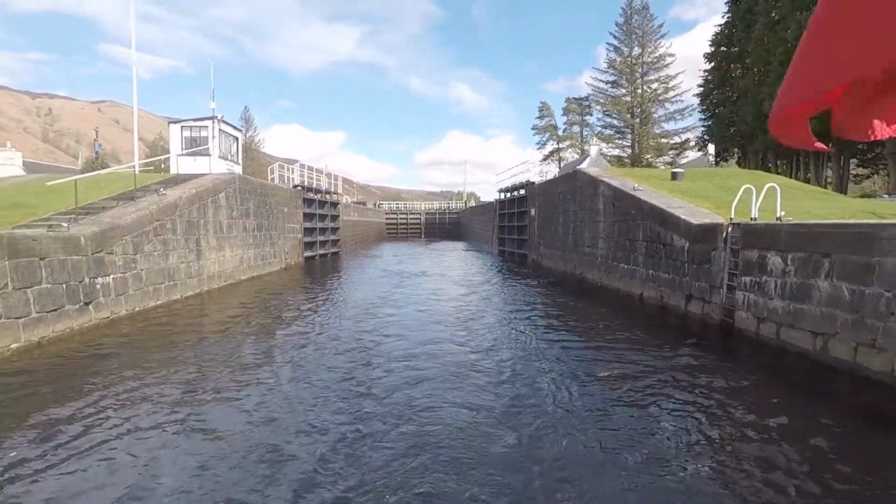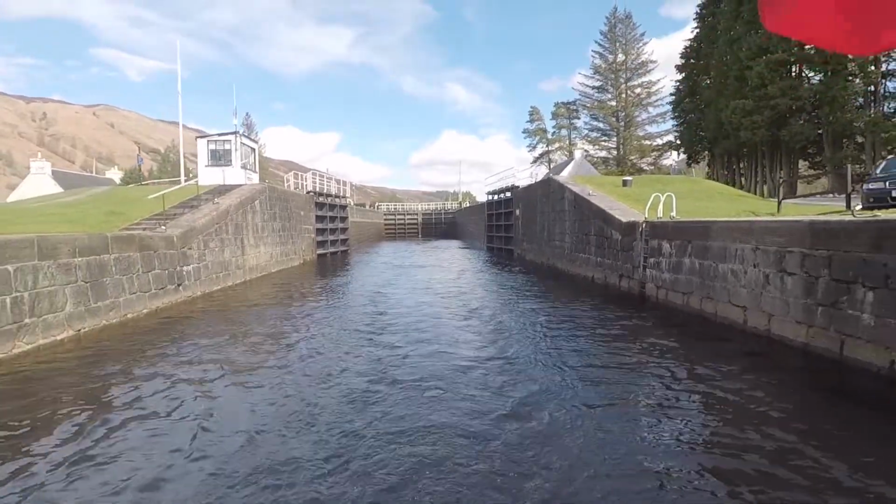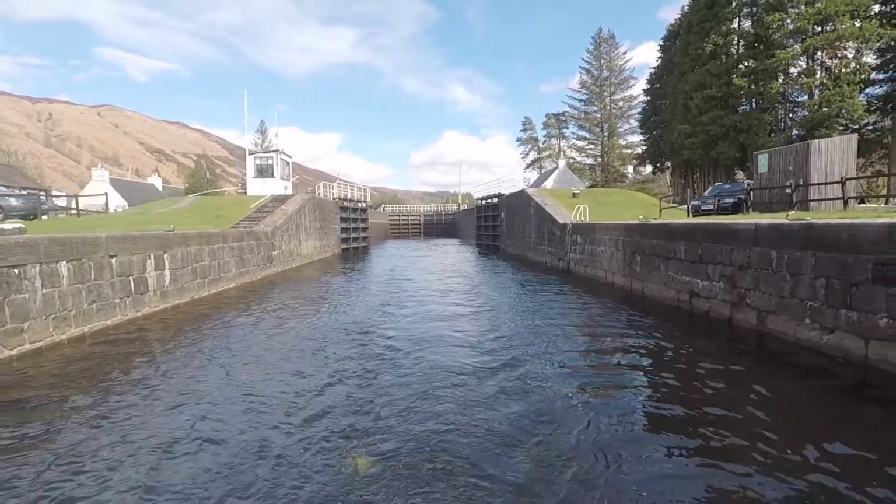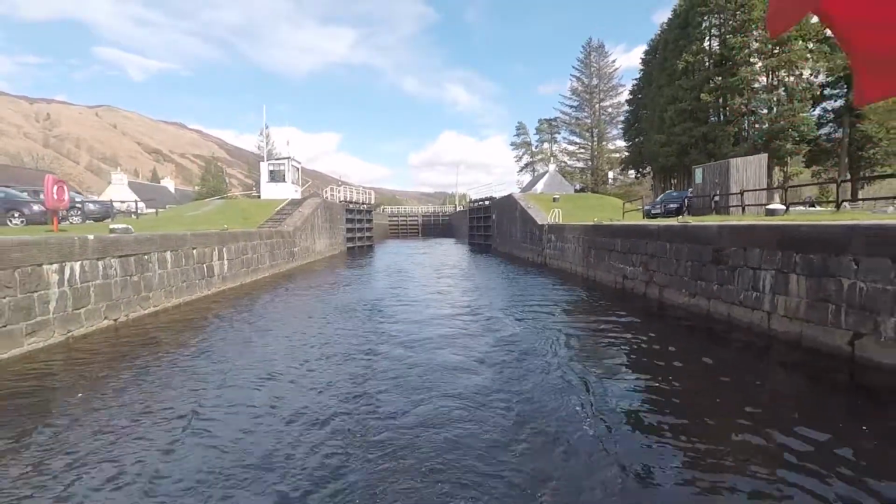This is us leaving Laggan locks, and it's called Laggan locks because there are two of them. The second lock I've never actually seen closed. We're just going to pass it any second now.